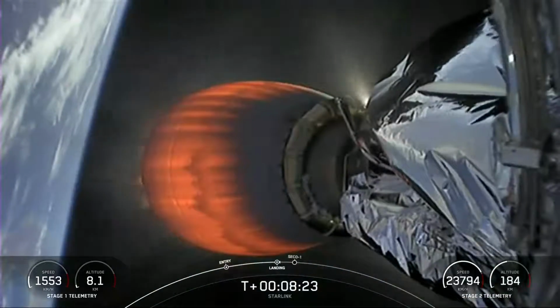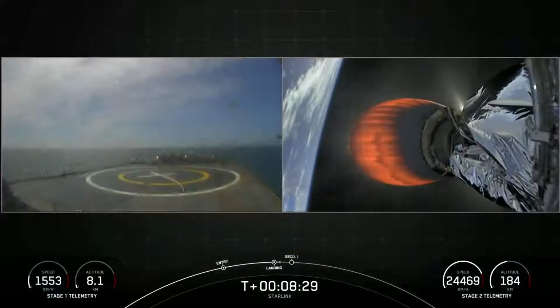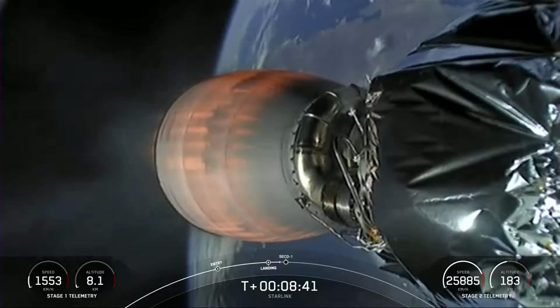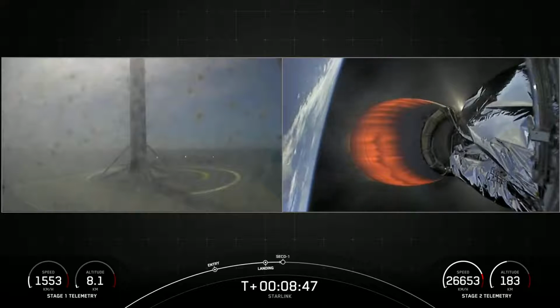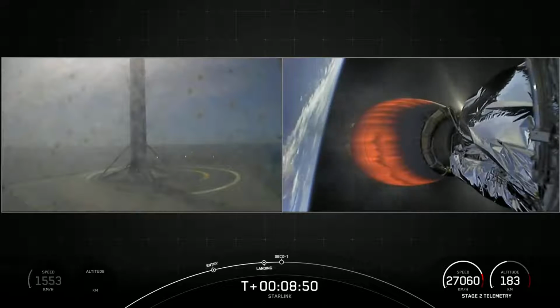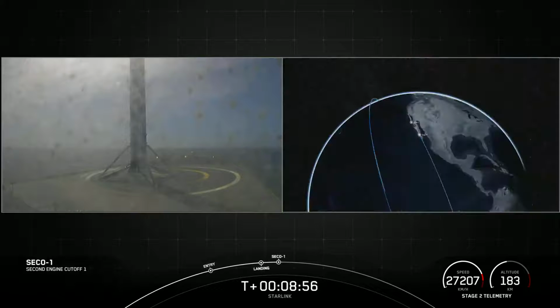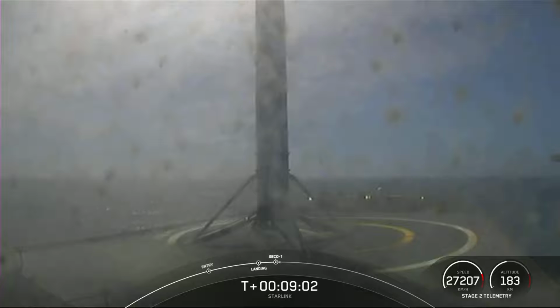Of the first stage landing on our drone ship. Stage 1 landing leg deploy. And there's a view of our drone ship positioned off the coast of Baja, Mexico, expecting that first stage booster to land here shortly. Stage 1 landing confirmed. So we have audio and video confirmation now of the first stage. That is the 5th successful landing for this particular booster, and the 112th successful recovery of a Falcon 9 first stage booster. We also heard confirmation of a successful second engine cutoff.